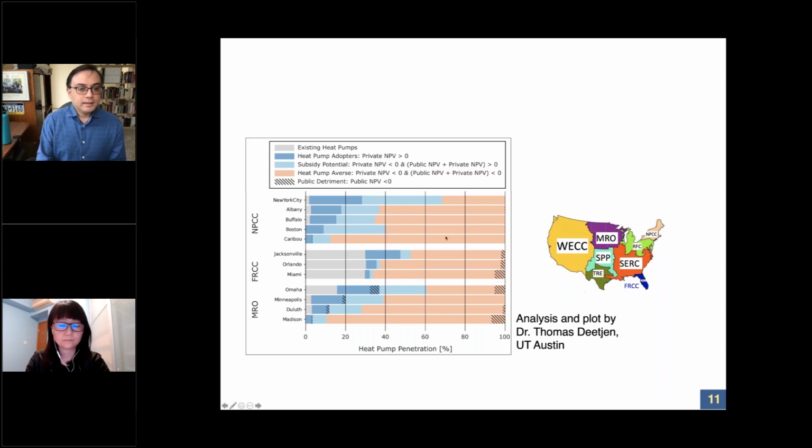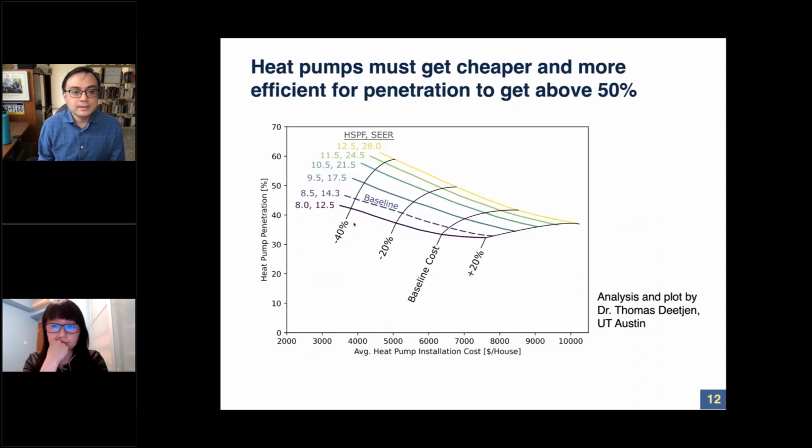And finally, this is the same analysis again for the Northeast, for Florida, and for the Upper Midwest. Again, in the Upper Midwest, you have extremely cold weather. In Florida, you already have quite a lot of electric heating and heat pump penetration. And in the Northwest, again, in a number of places, you have fairly clean electricity. But that's offset by the fact that you have very cold weather. So it's a bit of a mixed bag in the Northeast.